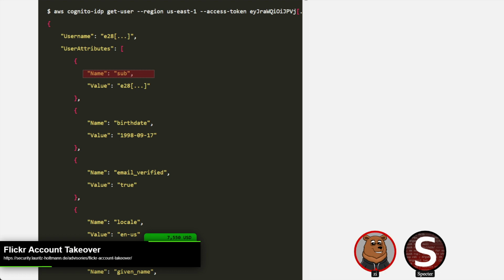Fundamentally, I think that's where the issue is, rather than these other things. These other things make it exploitable, but the core issue to me is they're just using the wrong attribute. They should be using a unique value for each user to identify them.